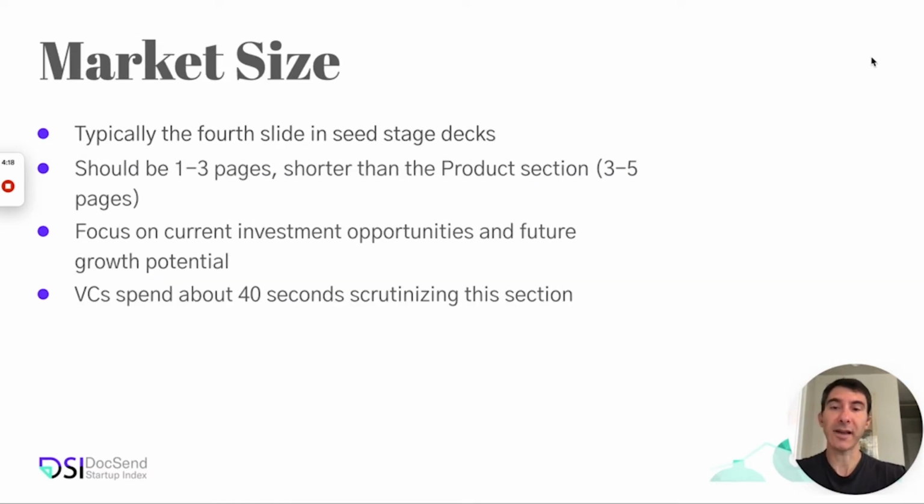Finally, the market size section. This is typically the 4th slide in seed stage decks. This should be a little bit longer than your purpose, problem, and solution slides, so 1 to 3 pages, which is a bit shorter than the product section, which at the seed stage should be about 3 to 5 pages. That's where you'll go into much more depth.